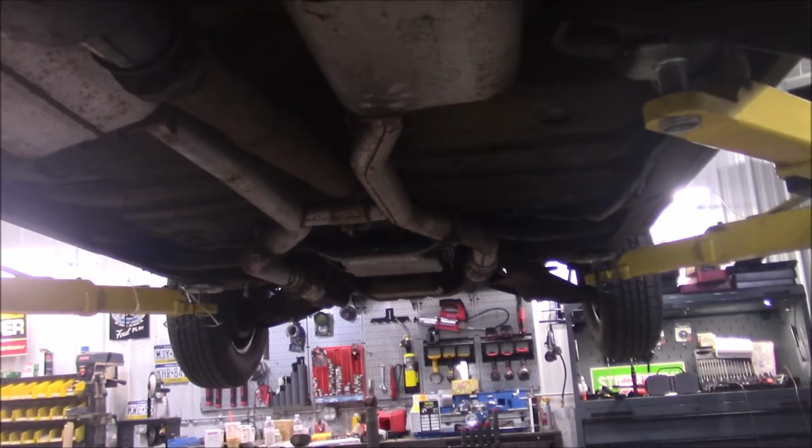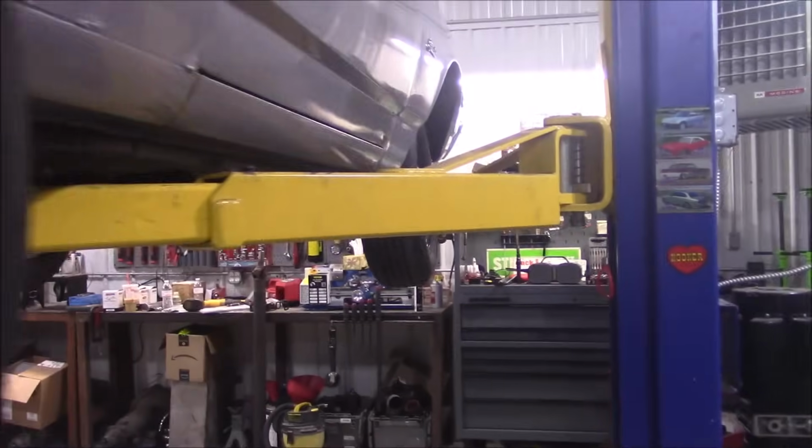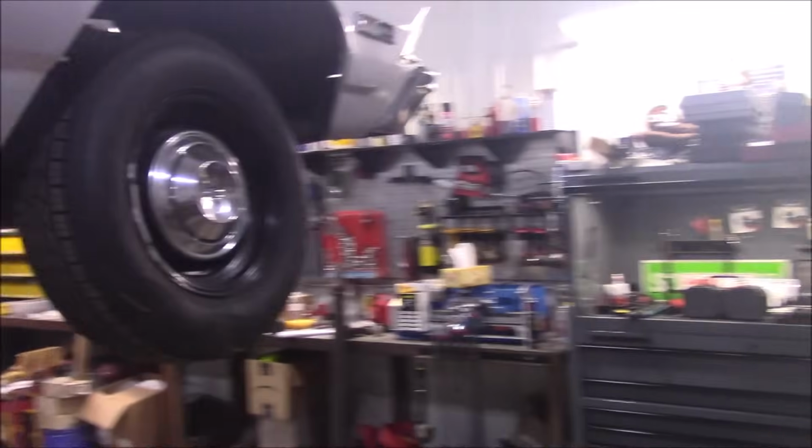It has Competition Engineering drag shocks all the way around. Flowmaster dual exhaust, some headers. So yeah, stuff going on there. But now up to the fun part. Let's go up front here.